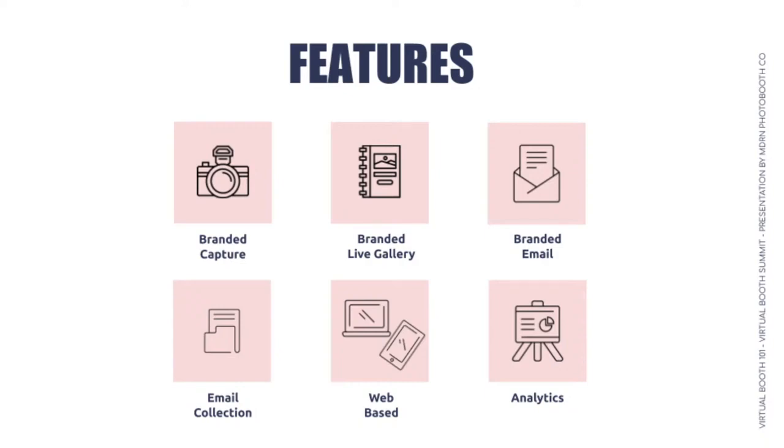I'll go over some features a little bit more in detail a little later, but I think for you to fully understand how virtual booth works, we need to see it in action. After you've set up your virtual booth, you'll get a unique URL which you can share with your client and their guests, but I'm going to walk you through the entire experience.